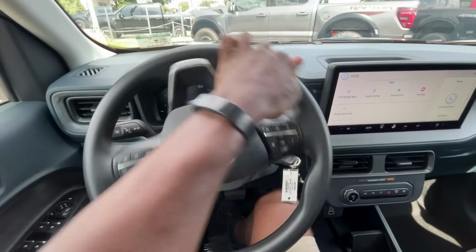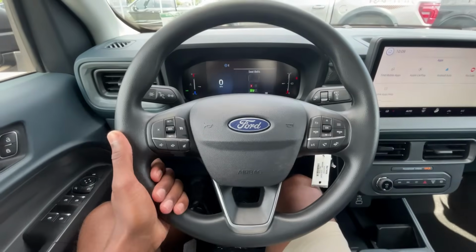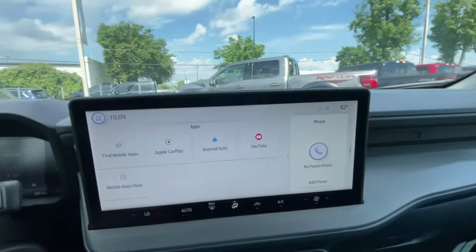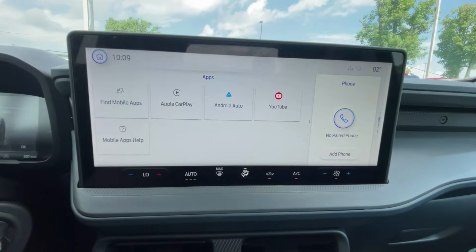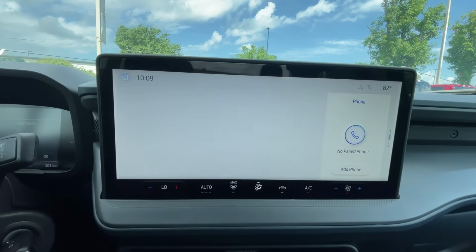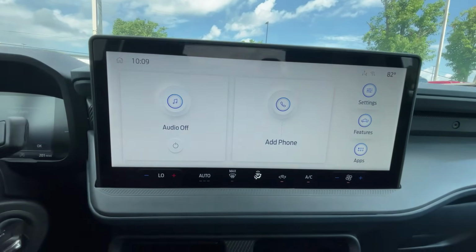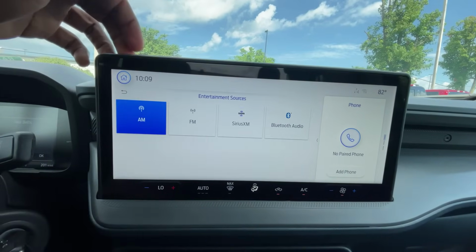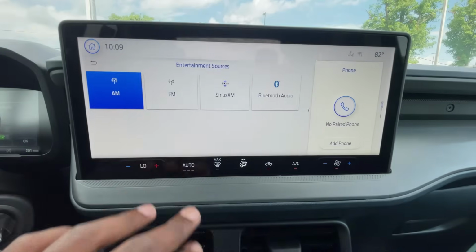So hard vinyl steering wheel here. I actually like the feel of it though. It doesn't feel as cheap. There's the horn. And to the radio here, you can see we have Apple CarPlay, Android Auto. And then we have our AM, FM, XM radio. So we can toggle the sources there. Bluetooth. Climate controls are down below.